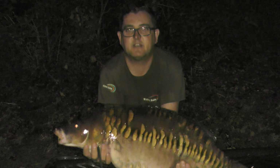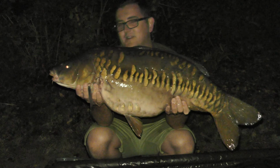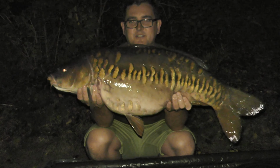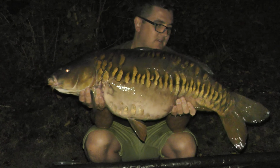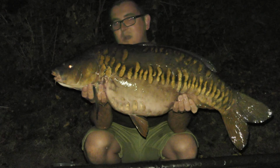Okay, here's the other side. Sound a few bit heavy now, playing up as I try to pick it up for the second time. But it's alright, look at the size of it. Fills the screen. Awesome fish. Like I said already, I think it's my biggest fish from the Fend rod so far. 25.2. Well happy.